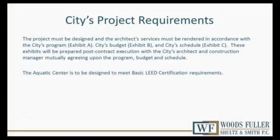Then, with respect to the city's budget, you've approved a project budget at this point, and that budget will be the basis for which we will start determining the budget for the various project components. There will be a lot of different line items, and that initial budget will be developed in conjunction with the architect and the construction manager. Finally, the schedule will also be negotiated as the project is better defined, and it will be updated from time to time as the parties agree through the design process.